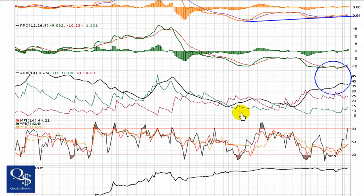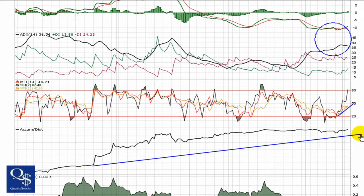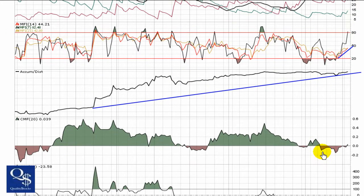A lot of times what's important is that these 14 and 21 continue their uptrends and get through 50. You want to see some strength getting into the MFI. A very nice overall uptrend in the accumulation distribution. Kind of in a little bit of a channel here for the last several months, but overall it is still a very solid uptrend.